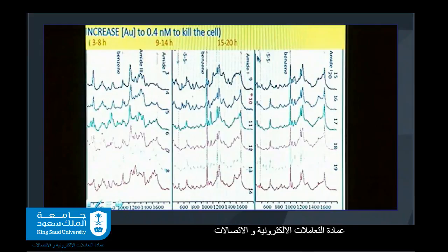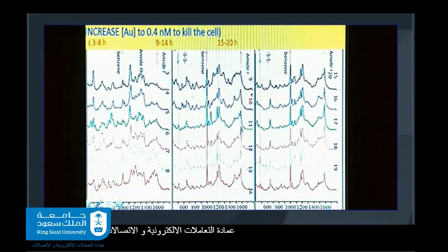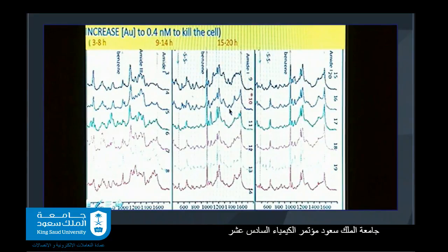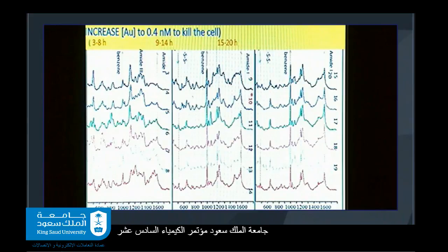The cell is alive. But watch from here on. From here on, the spectrum doesn't change. The spectrum here is like this, 13 hours after we give it the drug, and all the way. So that means at 10 hours, with the amount of drug we gave this cell, it died. It took 10 hours for the amount of drug we gave this cancer cell to kill it.